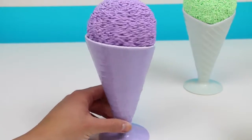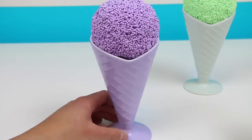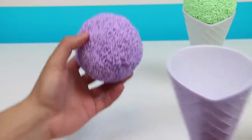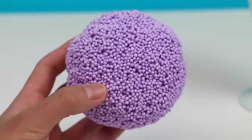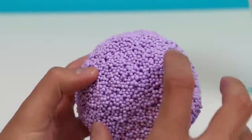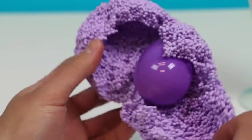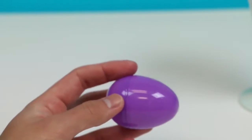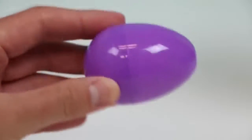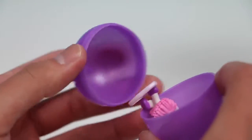Next up, we have a grape ice cream with the grape glazed ice cream cone. Grab the ice cream! Let's melt it! Up close, these look like Dippin' Dots. Now I'm craving Dippin' Dots. But let's find our surprise. Ooh, we found a purple egg. Time to crack it open. Whoa, someone really wants to get out. Don't worry, we're here to save you.